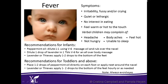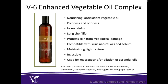And we always avoid the eyes. If you ever get the oils in the eyes, you can take the V6 on a cotton pad, wipe the eyes out, and just as quick as it was stinging, the stinging goes away. And that's worked for Emma as well, because she loves her oils, and sometimes she plays with the bottles and she gets it in her eyes. So we've had that a couple of times.